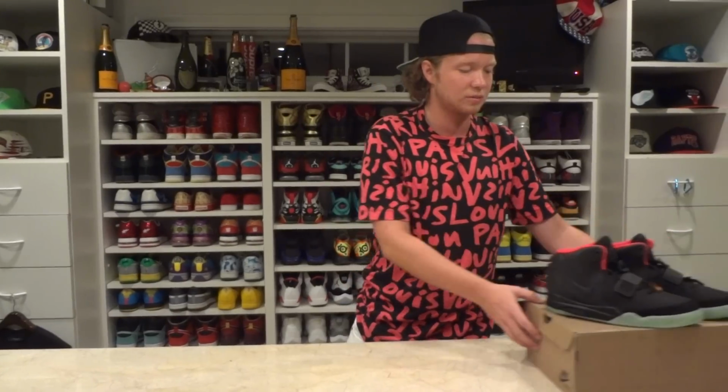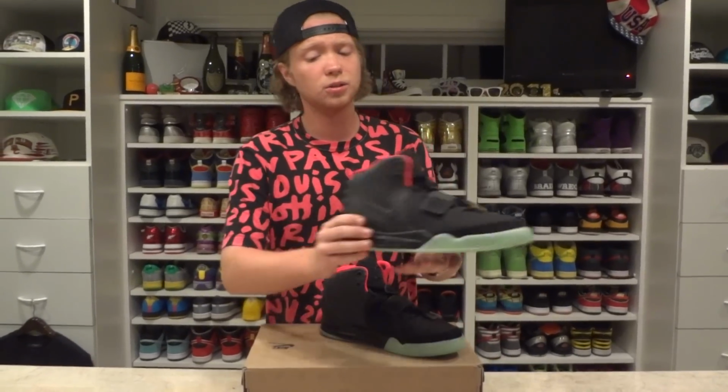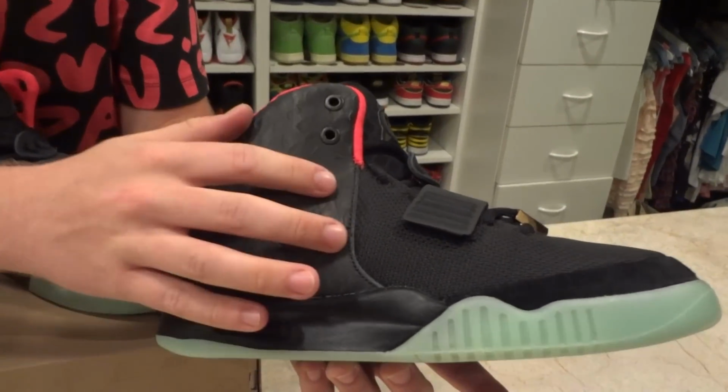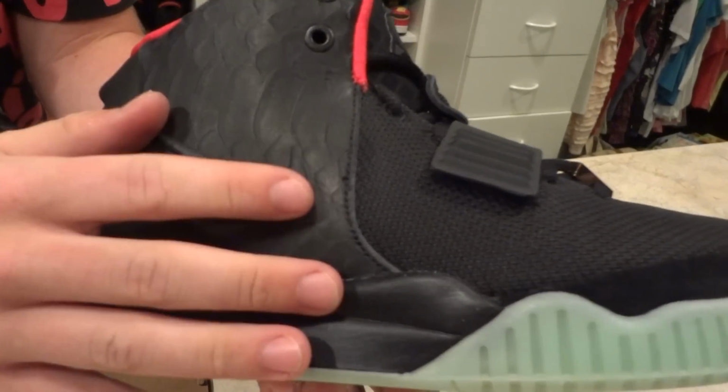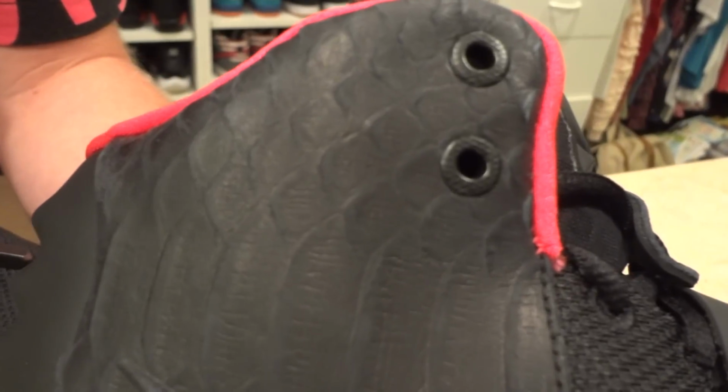And now let's see the most important shoe of the year and possibly of all time, the Yeezy 2 Black and Solar Reds. All right, so this shoe is all about the details. If there's one thing you need to know about the shoe, it's all about the details. So let's get started. You can notice the prominent feature on this shoe is the material right here. It's cut to look like python skin.